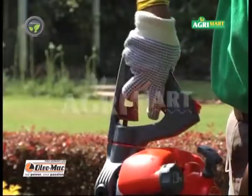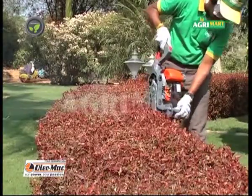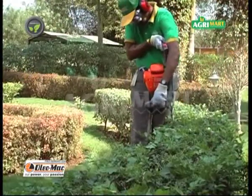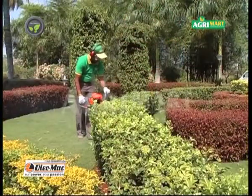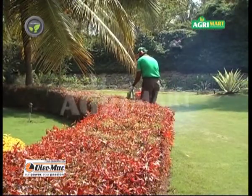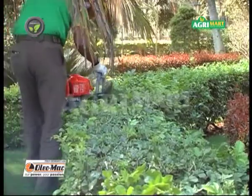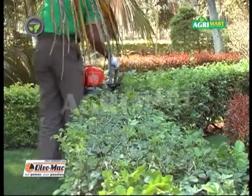The handle can rotate up to 180 degrees so that the operator can work on both sides of the hedge without any difficulty. Due to the anti-vibration system and light weight, the trimming operation is very comfortable. Oleomac hedge trimmer has replaced manual trimming of hedges in most of the big gardens.